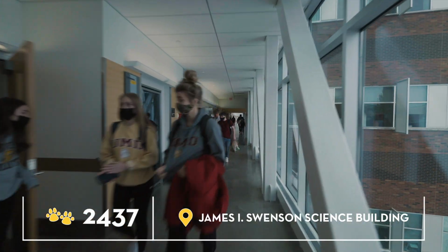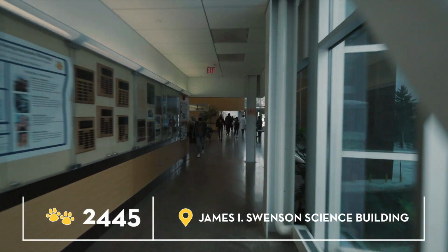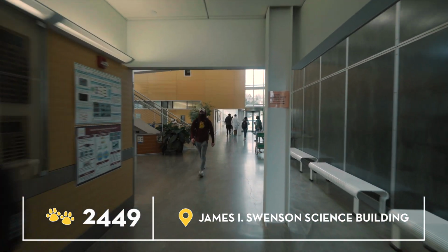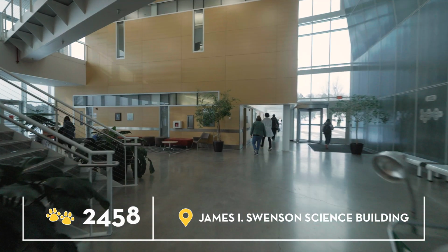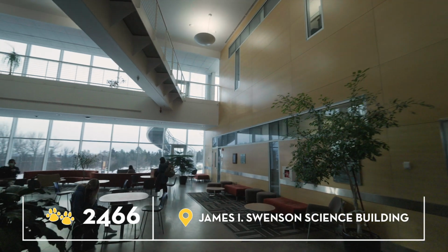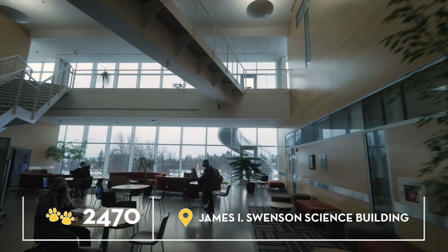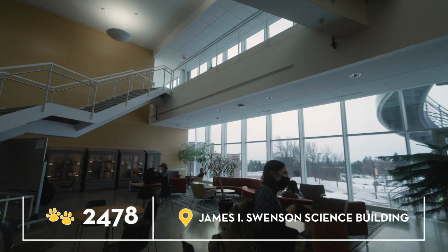The James Swenson Science Building is one of several architectural marvels on campus. It's truly a beautiful space and is flooded with natural light. From the outside, the building resembles a ship pulling into harbor. It's home to several majors within the Swenson College of Science and Engineering. It's over 2,000 steps into our tour, but if you walk outside from the dorms, it's just a short jaunt.